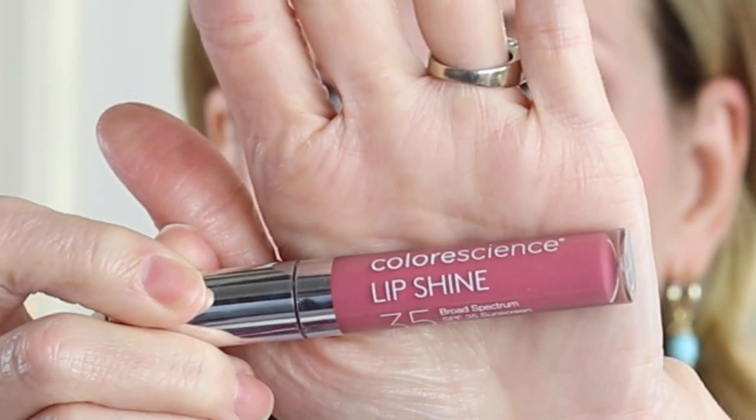This is the lip gloss from Color Science. This has an SPF of 35. I really do enjoy using it. It has a little bit of a minty flavor or scent. Yeah, it smells a little minty. I do really like it. It's not really full. It's kind of a clear, opaque kind of gloss. But what you could do is wear a lip liner, fill in your lips, and put this on top. Really, really pretty.